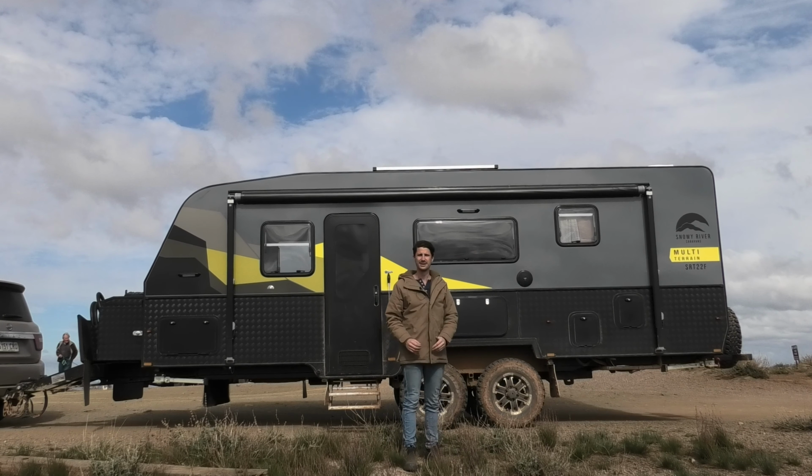Well, they've completely resolved that with the Snowy River SRT. They've now bonded the entire back section, so it's one smooth piece all the way from the front, all the way over, all the way back, and all the way down. You can see here there's no ability for any water ingress, and there's nothing stopping the water from simply blowing straight off the back of the van.